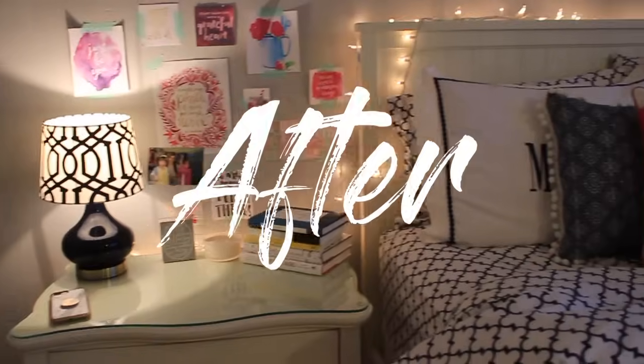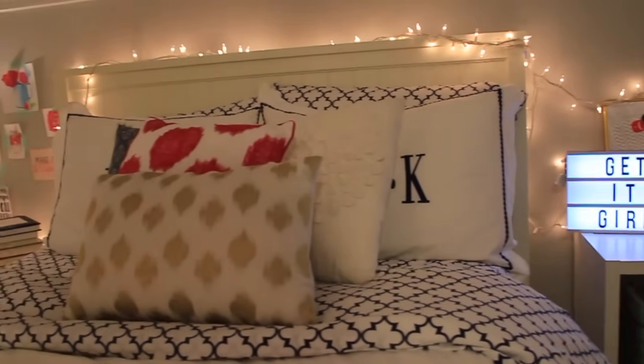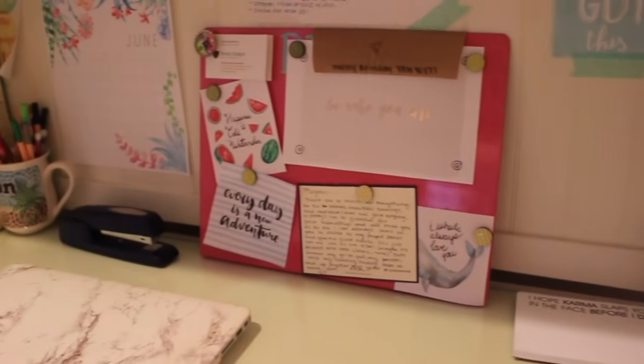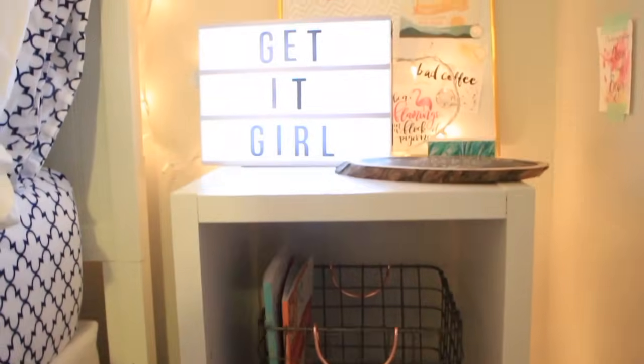I just think my room looks 1,000 times better when it's clean, which, I mean, that makes sense, but I personally feel like my mood is so dependent on the state of my room, and whenever my room is clean, I just feel like I have my life together and I feel like I can take on anything. So I highly suggest cleaning your room if you haven't in a while.